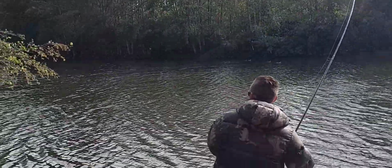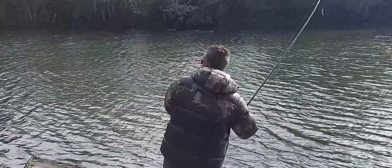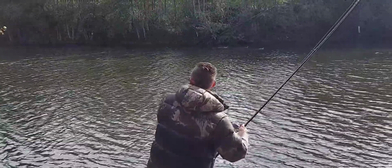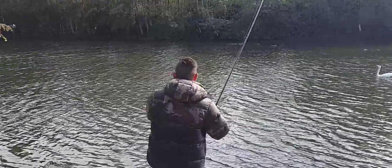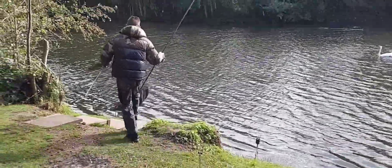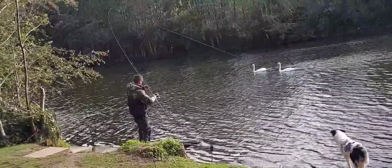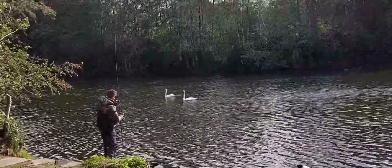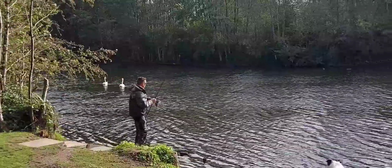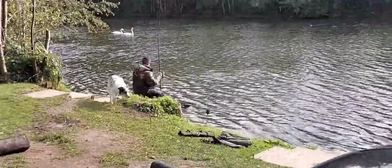We literally just chucked the first rod in the water, dropped it on the bite alarm, flat battery, trying to put a battery in it, and it just starts taking line. So I picked it up, straight into the first fish, within seconds of being in the water, put in a proper buzz. Thought that was how it was going to be. And yeah, excellent. It puts you on such a high when you get one straight away. So we're trying to get that in.